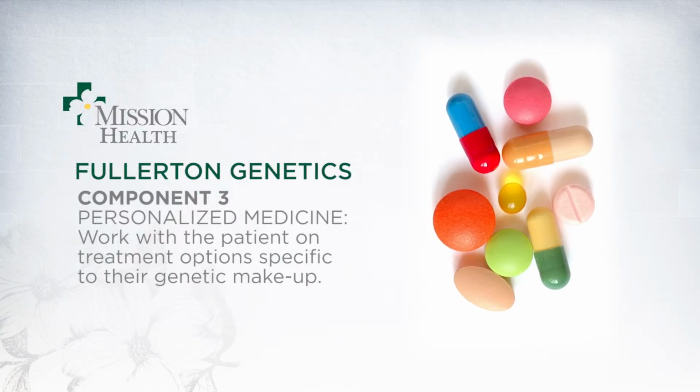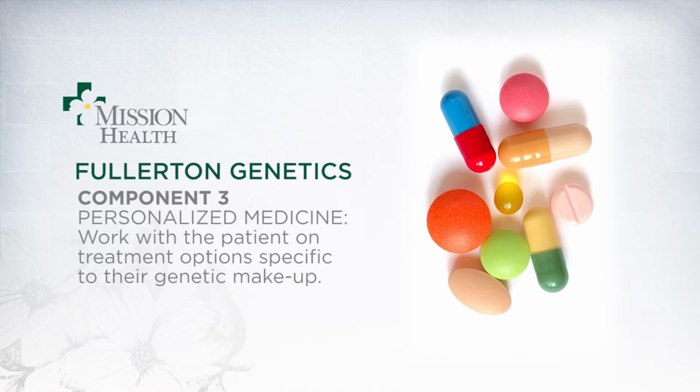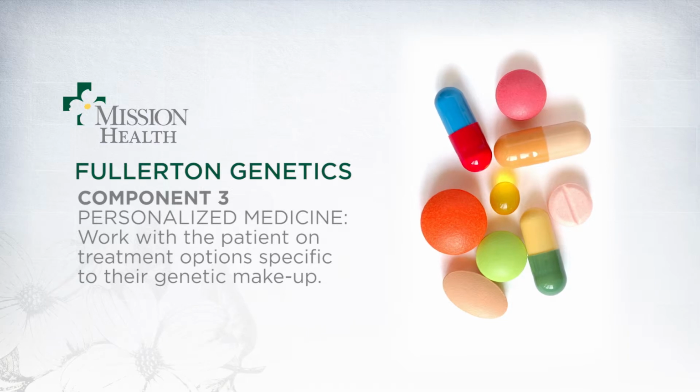Right. And it's because of those two components and the vision of the leadership and other support that we have here at Mission that I was able to come here to try to start a new program in an area called personalized medicine. So that begs the question, what is personalized medicine? Well, this third component of the Fullerton Genetics Center, which we call personalized medicine, can mean a lot of things to different people. But our focus right now is to look at how your genetics can help you and your doctor select the best therapy for you to manage your condition.